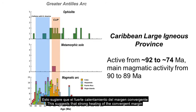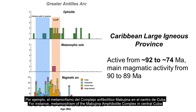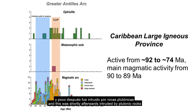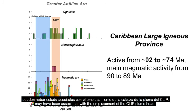This suggests that strong heating of the convergent margin was responsible for significant melting and metamorphism. For instance, metamorphism of the Mabujina complex in central Cuba occurred around 90 to 93 million years ago, and this was shortly afterward intruded by plutonic rocks of the Manicaragua batholith around 89 to 83 million years ago. Similarly, the Güira de Jauco metamorphic sole and the onset of obduction of the Moa-Baracoa ophiolite may have been associated with the emplacement of the plume head.